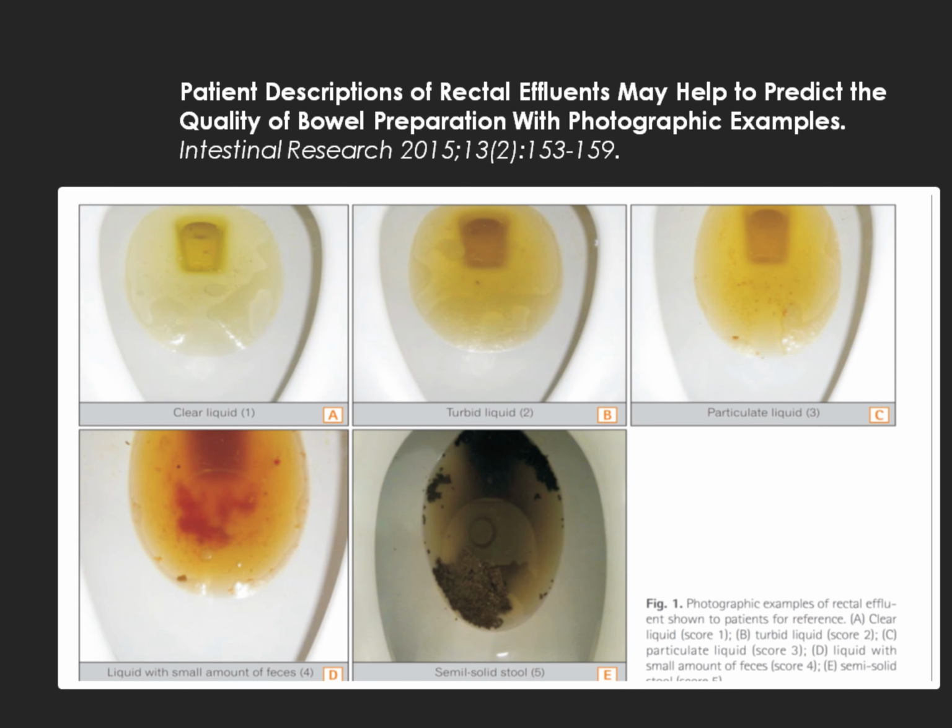How do you know if your bowel prep is adequate after you complete the bowel preparation? Here is a research study published in 2015. You can assess your bowel prep quality by looking at your toilet bowl. Picture A in the upper panel is good. Pictures B and C in the upper panel are probably adequate. Pictures D and E in the lower panel are likely inadequate. Anything worse is bad.